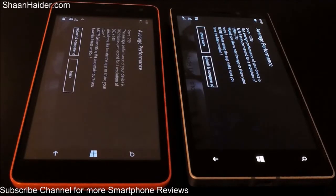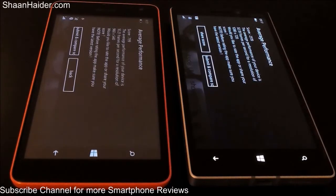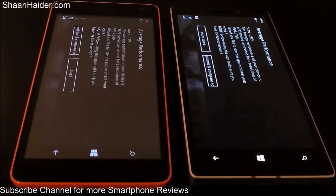So we can see that Lumia 930 is the clear winner in terms of benchmarking tests and scores, but you can also watch our speed test between these two devices. So you will get a better idea of how good Lumia 930 is with respect to Lumia 535, and how good Lumia 535 is performing in terms of speed with respect to Lumia 930.